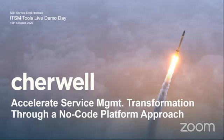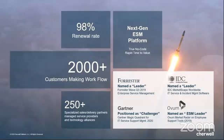Yes, as mentioned, you've seen the title. It's all about no code in this couple of slides of presentations, followed by some demonstration of a couple of use cases. For those who do not know Cherwell, we've been around for over 12 years. We have over 2,000 satisfied customers, and these customers are in all sizes and industries. It starts with 100,000 plus employees, and it goes down to a couple of thousand employees in all sectors, be it healthcare, higher education, government, manufacturing, and many other industries.